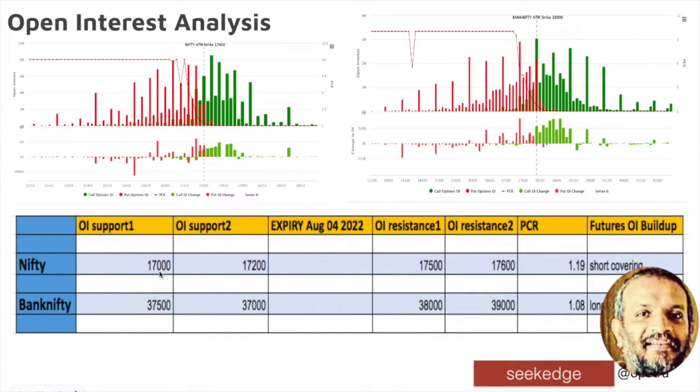So the highest put writing is at 17,000. Market is much farther away from that, but 17,000 is where the highest put writers have put their confidence, right? So 17,500, a 500 point range, that is where the highest call writing is. So resistance is seen at 17,500. That matches with our study on the price patterns. And 17,200 and 17,600 is where the second level of put writing and call writing, support and resistance, are seen.